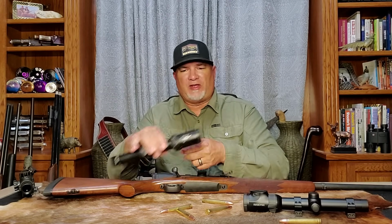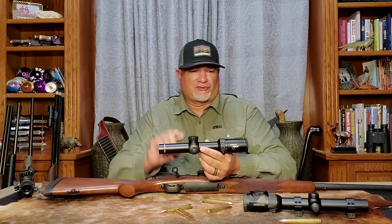We want an LPVO for dangerous game that has true 1x performance, long eye relief, and a simple uncluttered reticle like a standard duplex or a German type reticle. It needs to have illumination, preferably a simple dot or a little cross in the middle, something that isn't too loud and doesn't take up too much real estate. It also has to have low profile cap turrets. It has to be reasonably lightweight, and it has to have really high quality glass where we could see dark colored animals like buffalo in very low light.